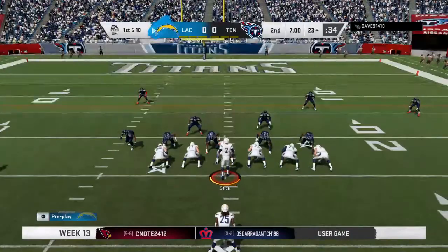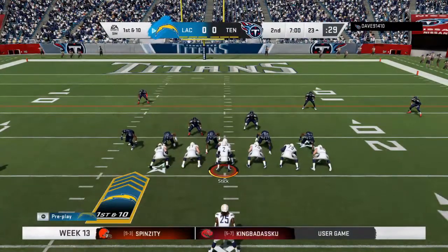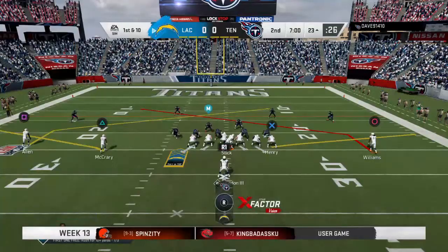Go now. 8, read. 55. Let's get off the field, D. Let's get off the field, D. Hey, 2 jet bombers. 2 jet bombers.